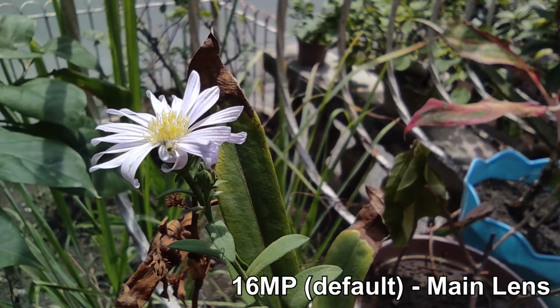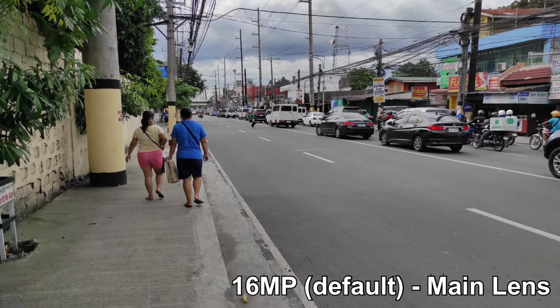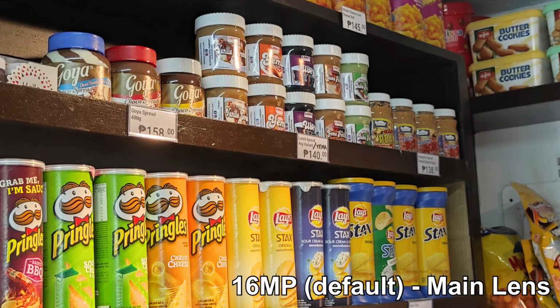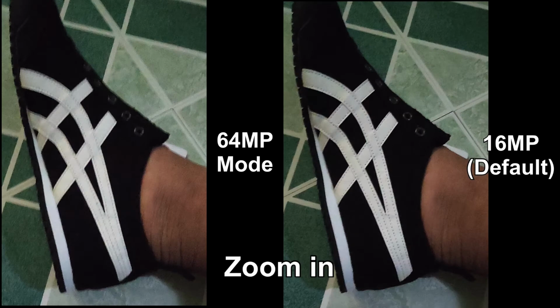The image quality of the main sensor, which saves at the pixel-binned 16-megapixel by default, is great in the mid-range category. I'm no color science expert on the photos, but what I can say is that the detail is good with accurate colors and great dynamic range. You can actually use the 64-megapixel mode on the camera app, but don't expect great results on it, plus it eats up a big file size.